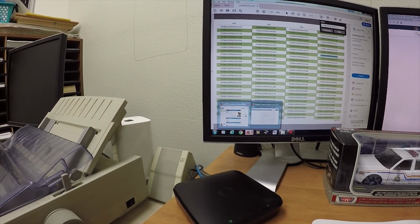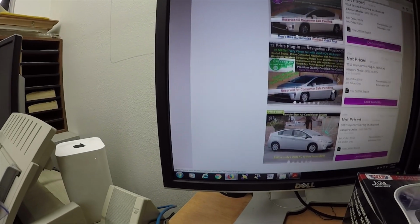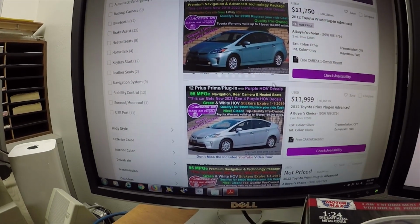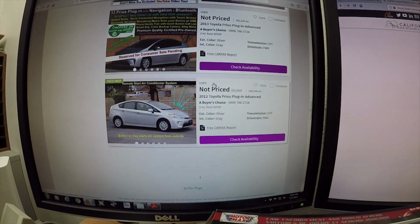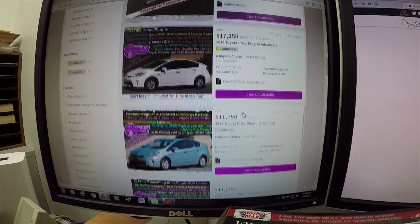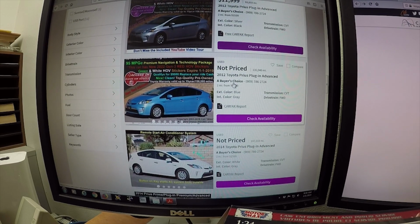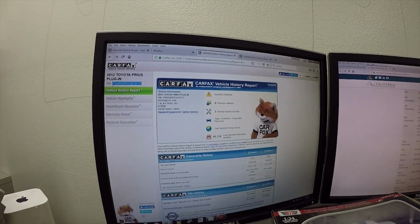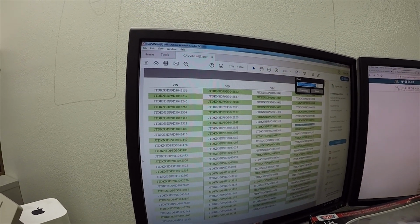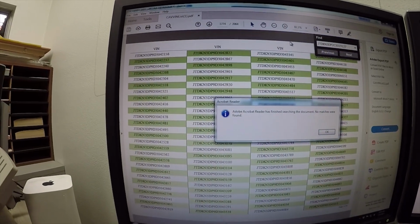But let's go on, for example, to my website right here. We're going to take a look at a car that can get the stickers that's promoted on my website. For example, there's a free Carfax report. Let's go down. I want to look at the 93,000 mile car, for example. Where's that car? Looking for it. Free Carfax report. And then we select the VIN number right there. I use Control-C to copy it, and then I open up my spreadsheet. Control-V and enter. And now I'm searching, and it has searched the entire list.